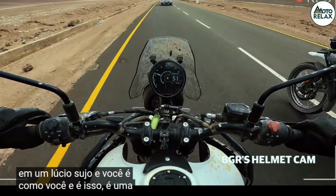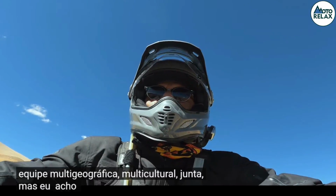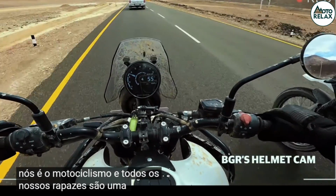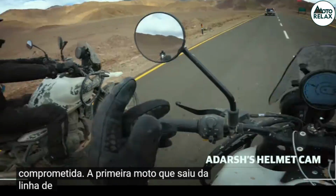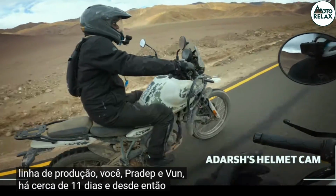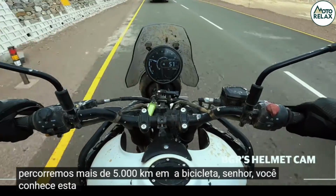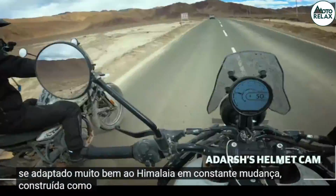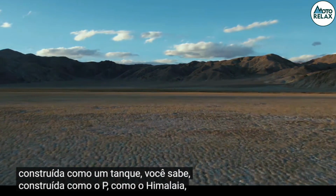It's a multi-geography, multicultural team together. But I think the common language for all of us is motorcycling. And all our guys are a highly passionate and committed team. The first bike off the production line, you and Pradeep and Varun, about 11 days back. And since then, we've done over 5,000 kilometers in the bike, sir. This motorcycle has been adapting itself very well to the ever-changing Himalayas. Built like a tank, built like the Himalayas, literally.